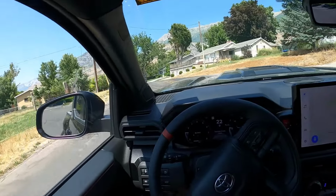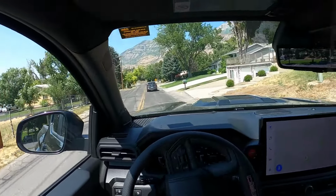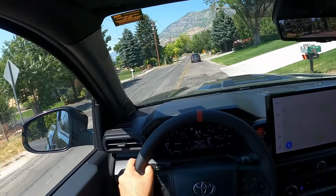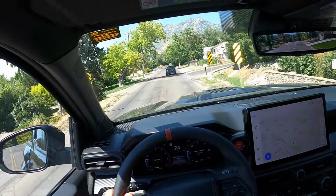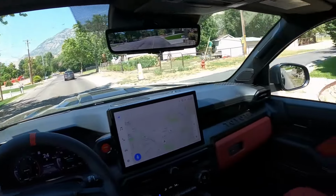I'm gonna have to just... Do I live in Utah? Kind of. See, I'm gonna have to GPS myself back. That's someone's driveway.